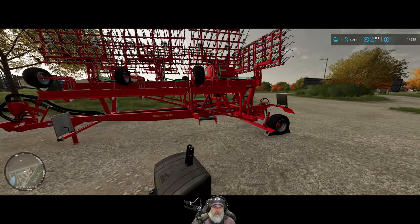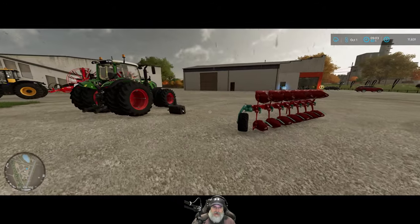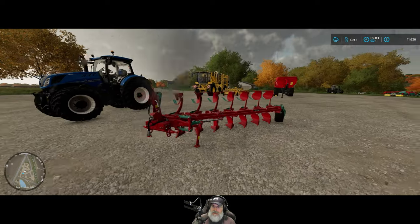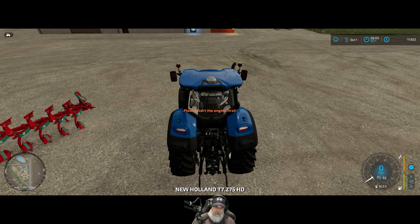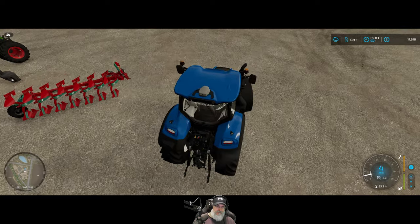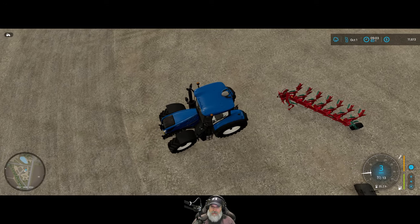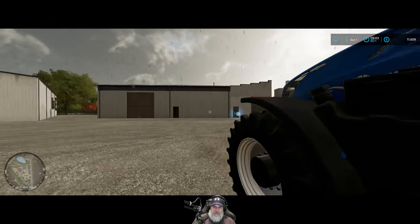Okay, so yeah, I don't know what the heck this thing is, you guys. We've got some more tractors here. Let's get our plowing going. That's a little Fendt, but it's got dualies. This looks like a medium-sized New Holland, so this is probably the one that came with the plow, I'm guessing. So yeah, plowing and cultivating in the rain shouldn't be a problem, I wouldn't think. Not in the game, anyways. Maybe it is in real life, I don't know.